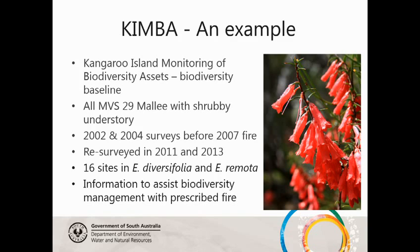All the 25 sites that they set up then were located in MVS 29, which in our guidelines is mallee, heath and shrubland, but there's been a subsequent revision in the MVS system. It's now called mallee with dense shrubby understory. So these sites were surveyed in 2002 and again in 2004. The fire came through and we've gone back and resurveyed in 2011 and 2013. We only had resources to do 16 sites out of the 25 for the plants. So we've done all 6 Eucalyptus diversifolia and 10 of the Eucalyptus remota populations. We're hoping this information will help us in our fire management.